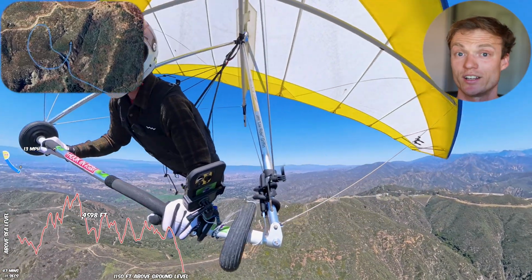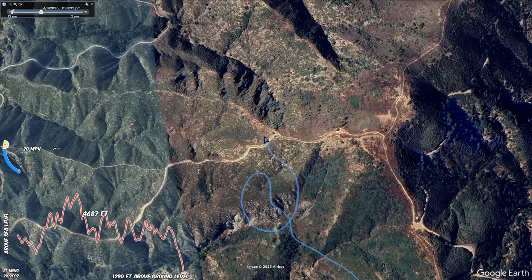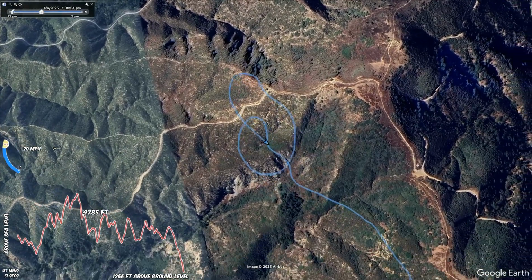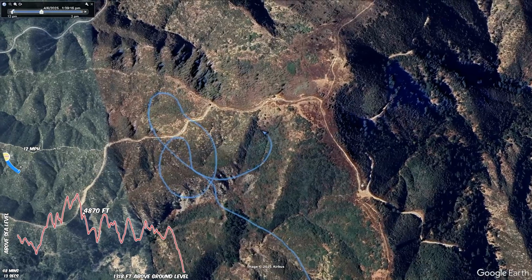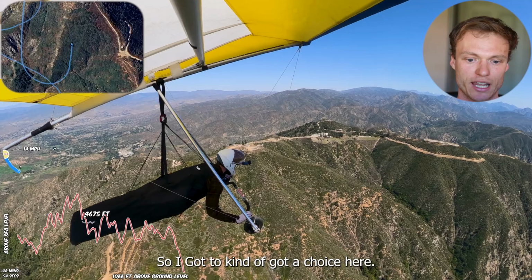I'm seeing some wind on a flag below me, so I'm like, okay, I definitely can't make it back to the regular landing zone at Sylmar. So if I don't get lift here, I'm pretty screwed. So I just do this really big searching pattern here. Don't really find a solid amount of lift. I kind of had a thermal for a sec, but then lost it.